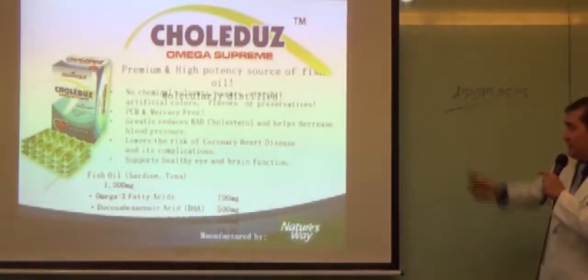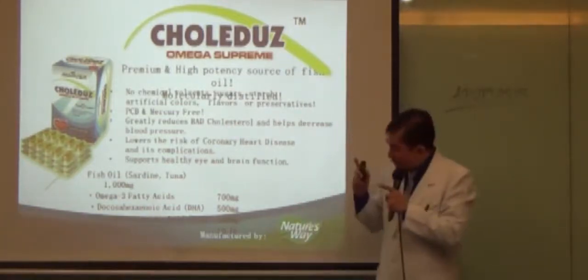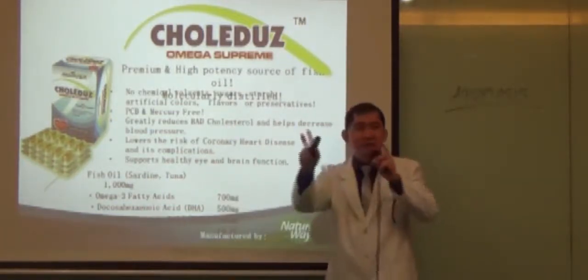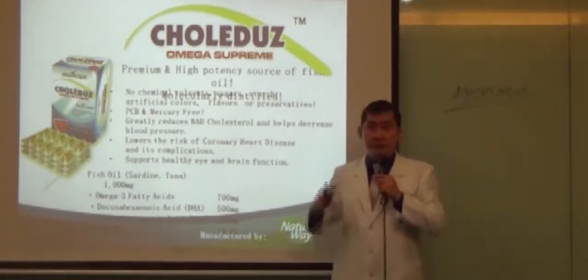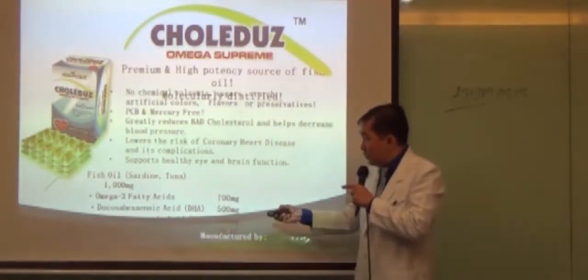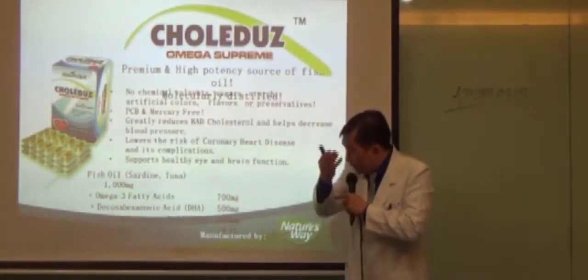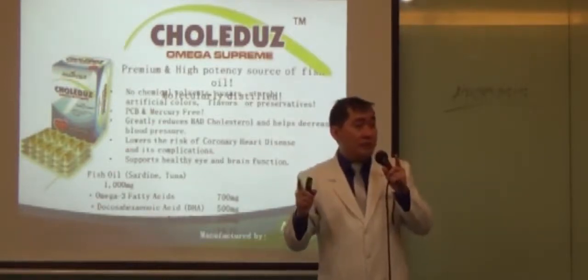What's the name again of the product? Holidus Omega Supreme Fatty Acid. What are the things that we can get from Holidus? When we talk about omega fatty acid, for the first timers and for the new members, it has 2 major components. I would like you to repeat these words. Docosahexaenoic acid. Can you please say it loud? Docosahexaenoic acid. Again, proven to improve your brain memory.